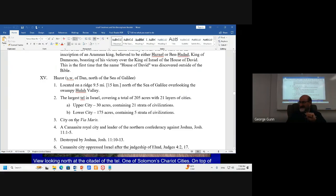And that Via Maris came down through from Syria. It actually originates in northern Syria, the northern part of Syria. And then it kind of follows, comes down and then to the Sea of Galilee, then through the Jezreel Valley, and then down along the coast.